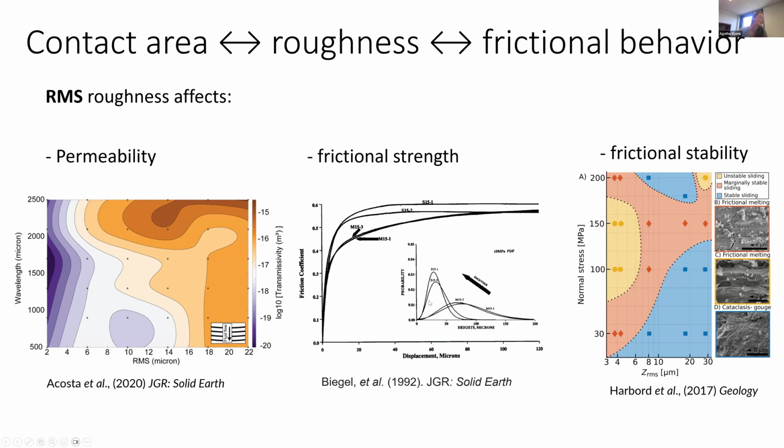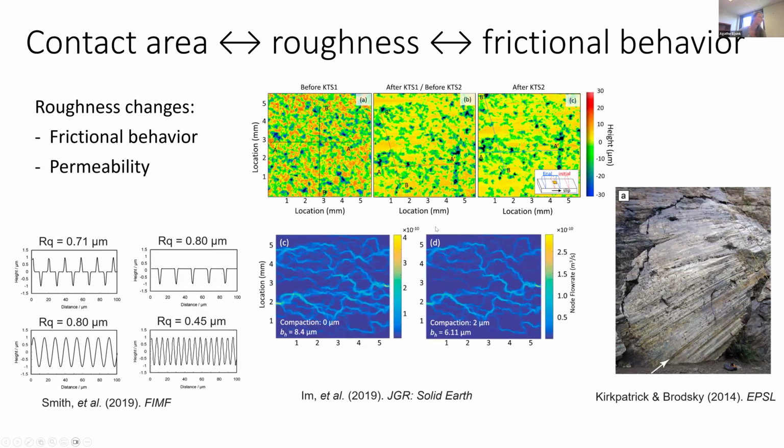We also know that different roughnesses change the friction behavior. And this is a map of different values for stability, so A minus B values, for different RMS roughnesses and normal stresses. But I want to explain a little bit what RMS roughness is and what it cannot do. So we know that roughness is an important factor to measure, and it influences frictional behavior and permeability.